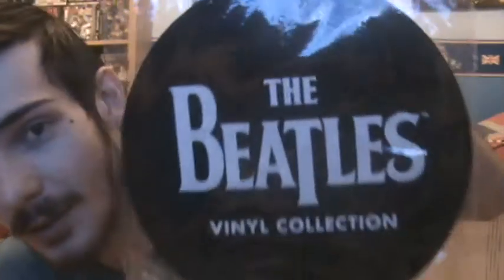This is a turntable mat for your record player, which has the Beatles vinyl collection on it. Nothing at the back, so you can just put this on your turntable.